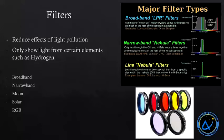There's also nebula filters, which are very similar to narrowband, and they just let through the kind of things you'll see in nebulas, which will be mainly hydrogen and oxygen. The ones that are more relevant for us are moon filters.